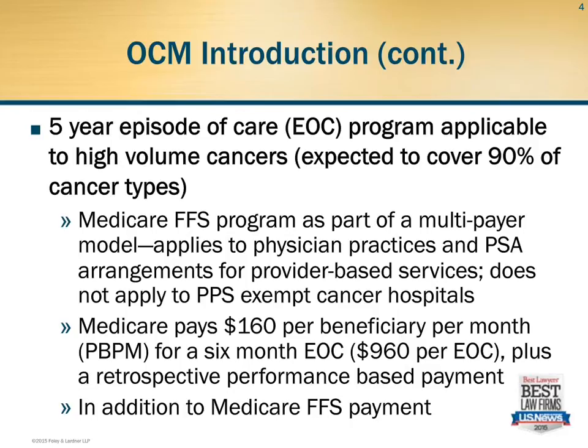So if you take a look at the payments, the payment will be $160. This is the base payment for care management. It will be $160 per beneficiary per month. Over the 6-month period, you bill these if you're a participating oncologist or oncology group using a G code on a monthly basis, and you'll be paid up to $960 for the 6-month episode of care.